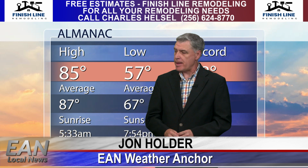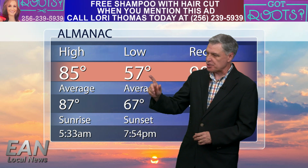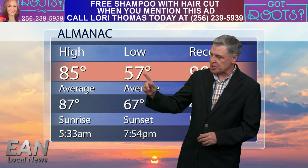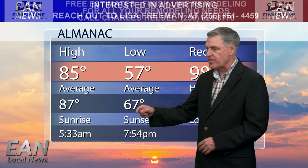85 degrees, that was the high again today across East Alabama. And believe it or not, this is going to be the coolest high temperature we're going to see for about another week across East Alabama. This morning, temperatures about 10 degrees below the average. 57 for the low this morning. You see 67 is our average. So again, 10 degrees below the average for this time of year. Record high temperature 98 degrees, the record low 47. The sun setting tonight at 7:54 and the sun rising tomorrow morning at 5:33.